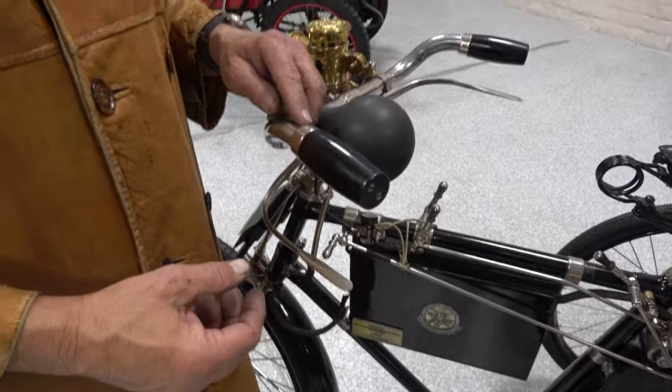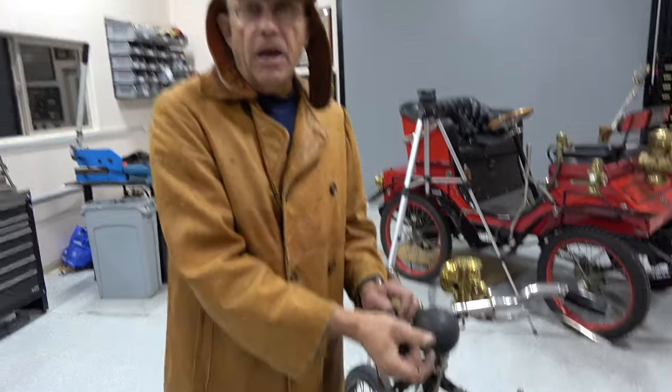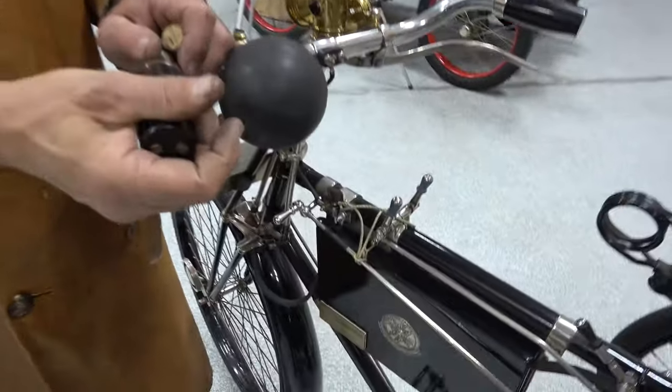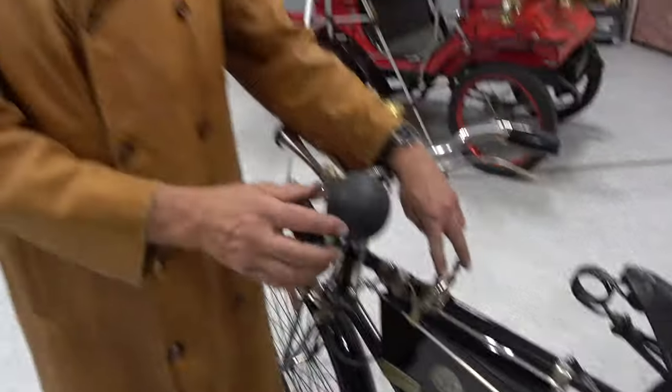Right. Got it. So the vehicle will go 45 mile an hour and commonly 30-ish miles an hour, but say you want to go 20 miles an hour, you'd be operating this handle back and forth, cutting the power, engaging the power, cutting the power, engaging the power. So you wouldn't use a throttle here? No. You set this for maximum throttle or half throttle. So you set your throttle to either 20 miles an hour or 40 miles an hour.